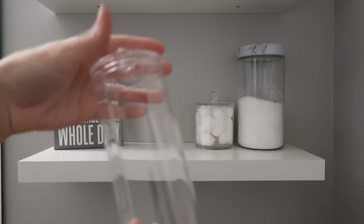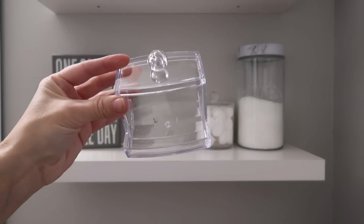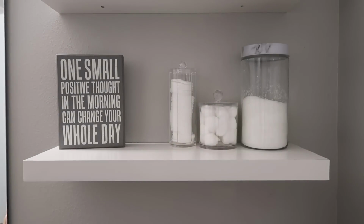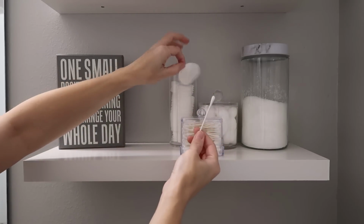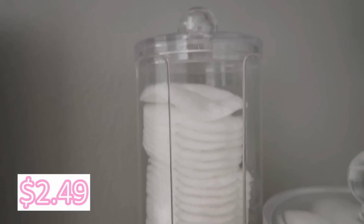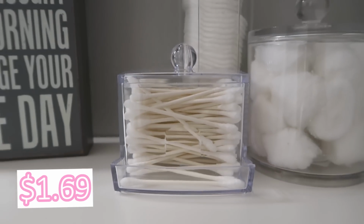The next several items are all for the bathroom and for organization, and this first one is an acrylic hair tie holder, but I didn't use it for scrunchies. I actually use it for the little makeup removing pads, which it will do perfectly fine for either one, as well as this cute little Q-tip holder, which again, you could put anything you want there. You could do toothpicks in your kitchen or just anything, but they are both fantastic quality. The hair tie organizer was $2.49. The acrylic cotton swab holder was $1.69.